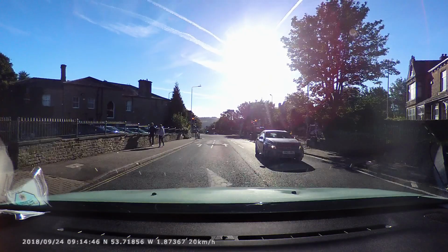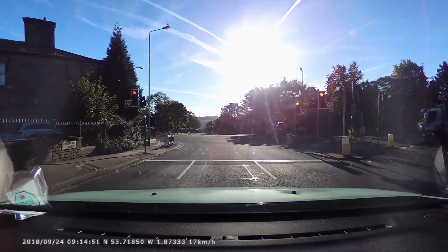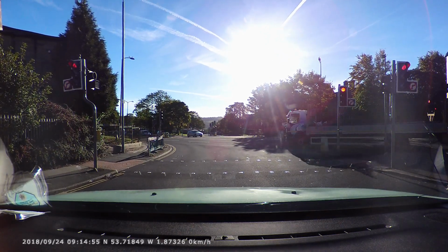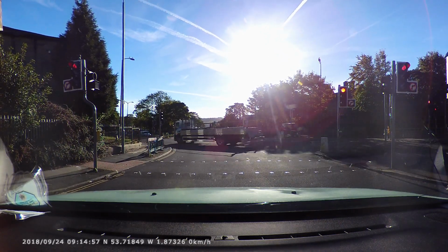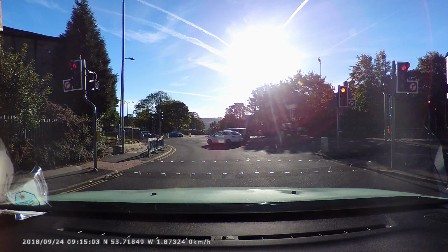Coming up to the traffic lights again, just make sure that no one's too close behind you when you stop, especially if you find that you're having to stop in anything like a sudden manner. The more you can spread your stop, the more warning people behind you get, and the less chance there is of them being caught out.